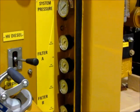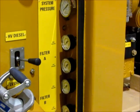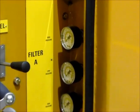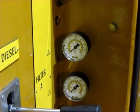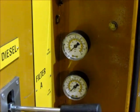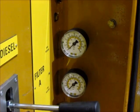Today we're working with filter A. Each filter has a high pressure and a low pressure gauge that tells you the difference in pressure between the intake and the output sides of the fuel filter. Your pressure gauges are typically located either at the operator station or mounted directly to the filter housings themselves.